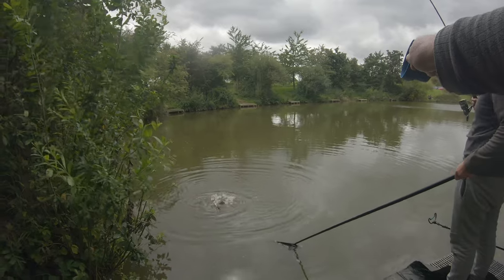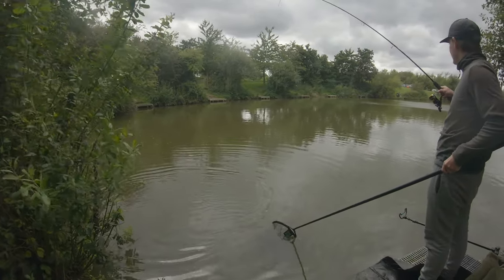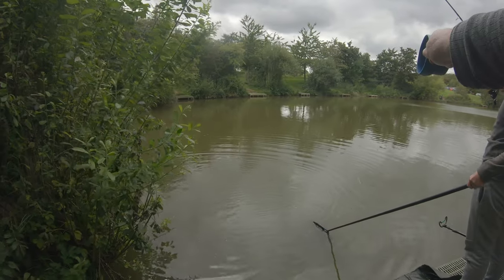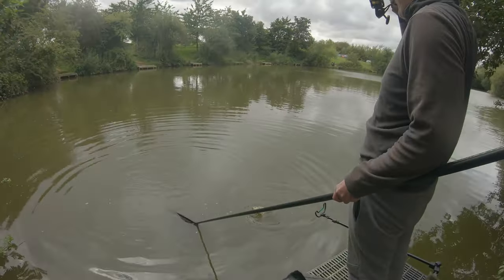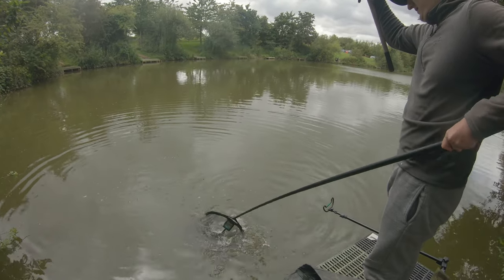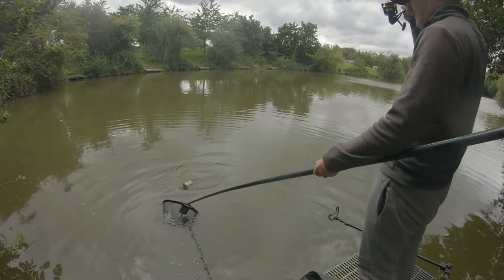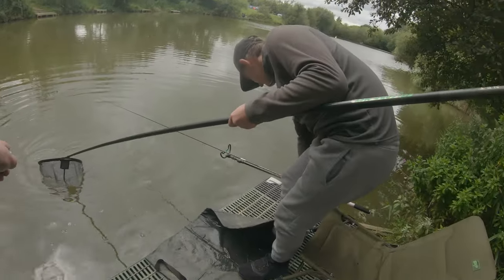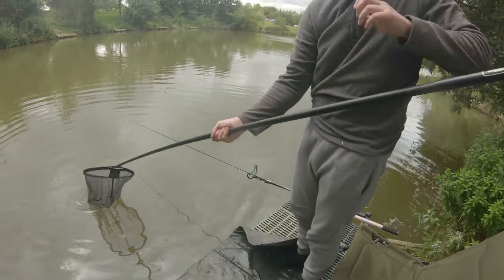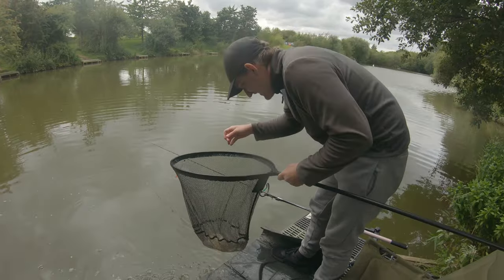One over there where them bubbles are, there's a big one just sat on the top. Can you see it? Yeah, that's a little F1 again. I had one of them on just before I came over, and I got it in the net, and I did what you just did, and the bloody thing swam out again. Couldn't believe it.